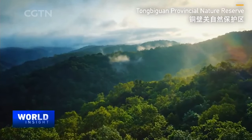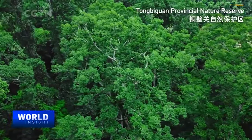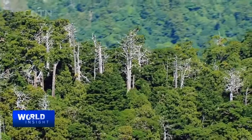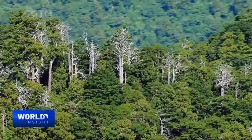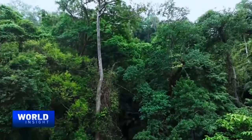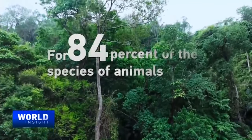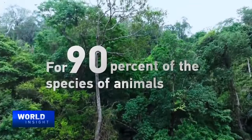This is the well-preserved westernmost tropical rainforest in China. Forests are the most biologically diverse ecosystems on land. They have just the right amount of light, water, and nutrients for 90% of the terrestrial species of animals.